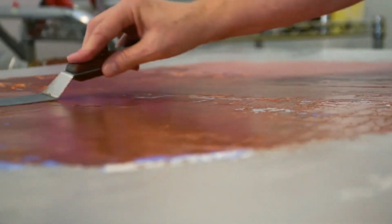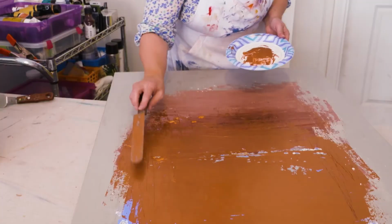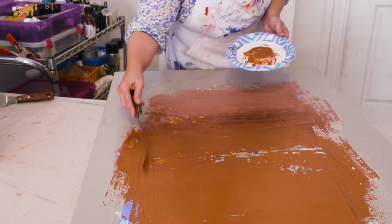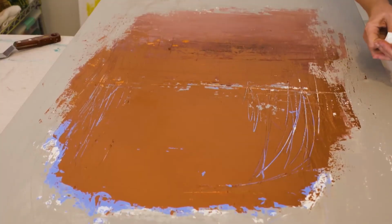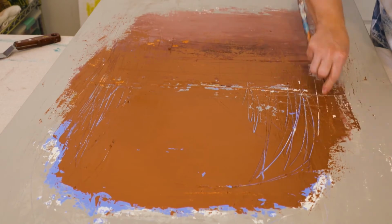Then I'll paint another color over top of it, and then the one color will stay in the crack, and then I really scrape it. I start scraping and marking, and that's where the fun comes in. Because then you get different layers that pop out.